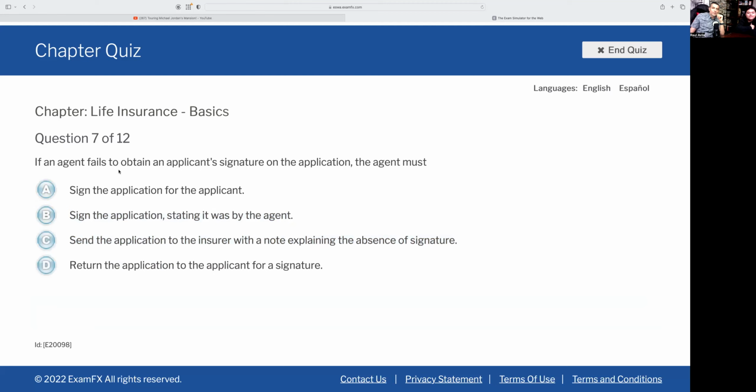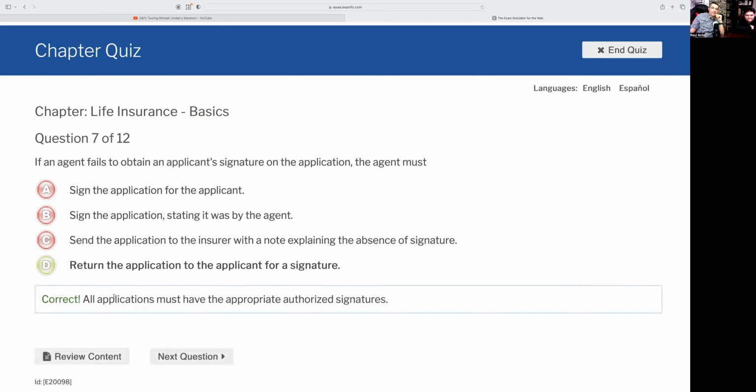If an agent fails to obtain an applicant's signature on the application, the agent must, again, same thing. Sign the applicant for the client? No. Sign the applicant stating it was the agent? Nope. Send the application to the insurer and explain the absence of the signature? Nope. The only good answer is D. Return the application to the applicant for a signature.